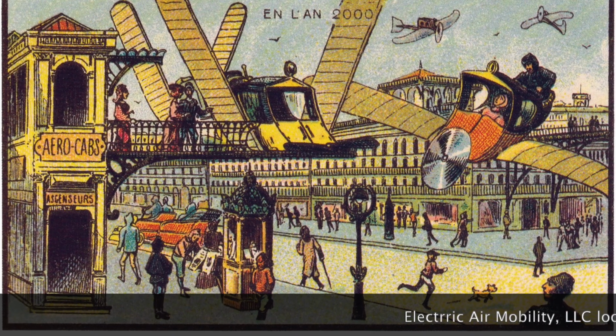electricairmobility.news. Today we're going to talk about something we've already kind of talked about, but we're digging a little bit more into the topic, and that is, what are vertiports? What do they look like? How do they function? And mostly, what do they mean?